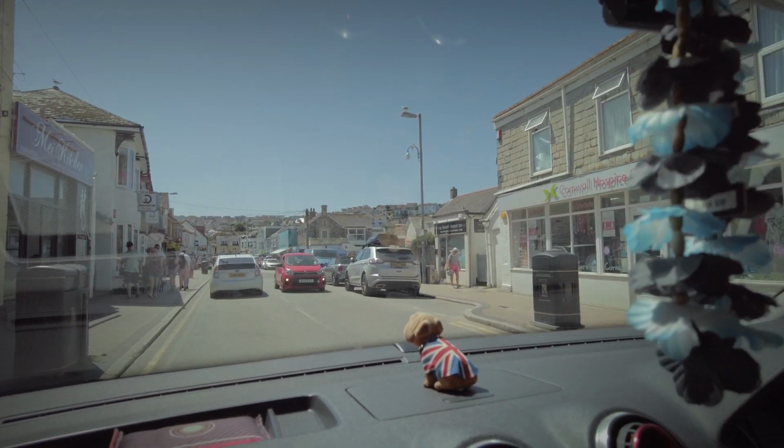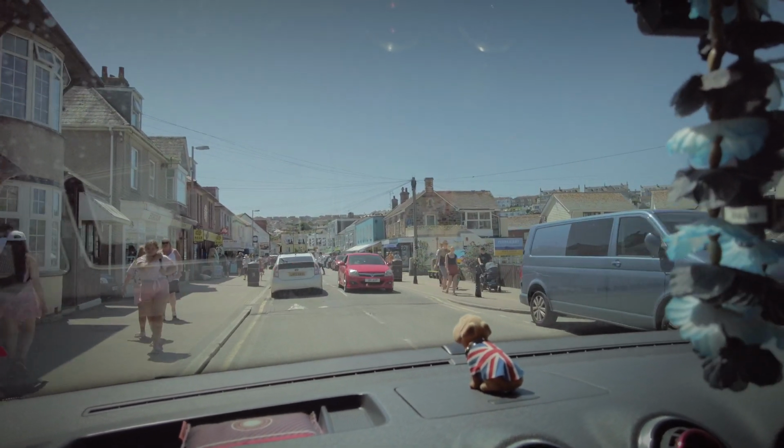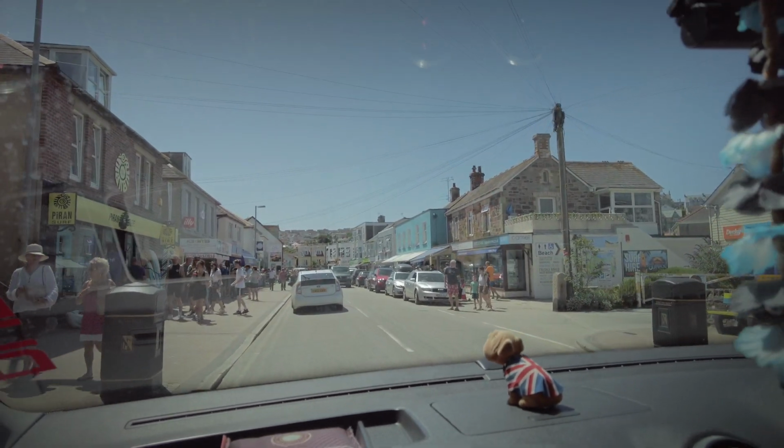I think it was quiet the other week because a lot of the shops hadn't opened yet. Very possible. Today, all the shops look like they're open. And being a Sunday, it's usually the quietest day, isn't it? Yeah, of course it's Sunday today as well.